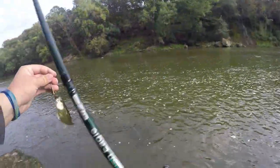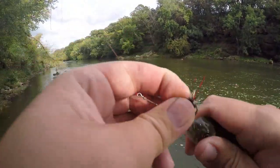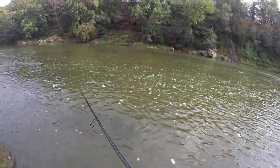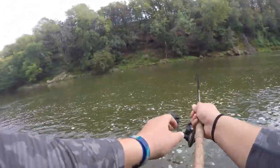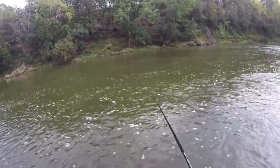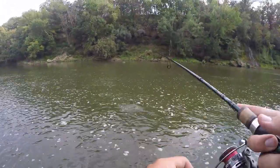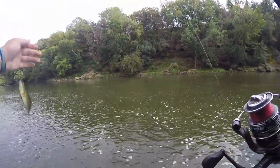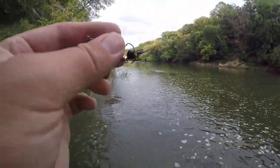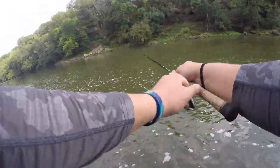Little guy. I'm getting a lot of these. A lot of these little guys. The dam up there is used as a spawning ground for these guys. These all look like they were born this year. Settle down. Thinking it's going to be one of those days where bigger baits means bigger fish.